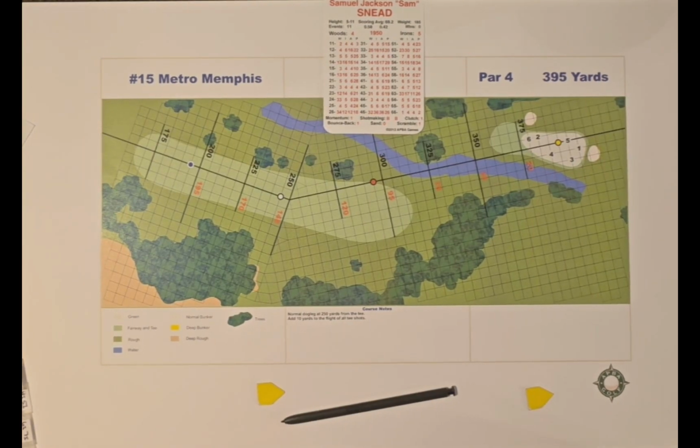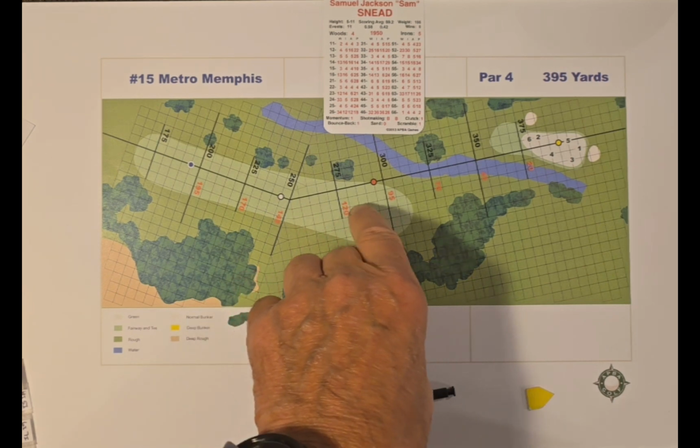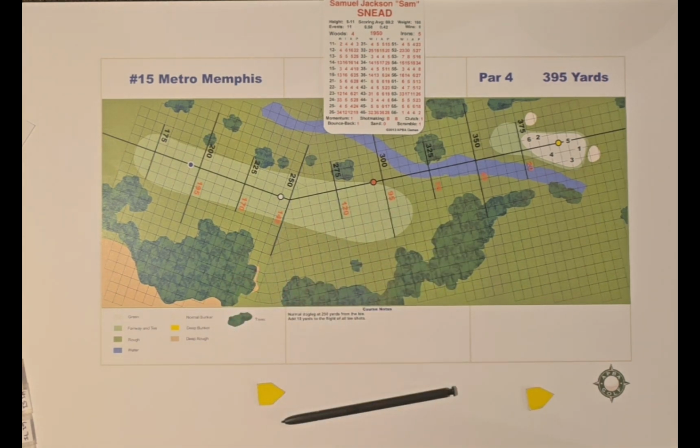Here we are, hole number 15, par 4, little dog leg to the left. Snead just wants to hit it down the middle and try to go maybe past the dog leg, hit a driver, and hit it out here somewhere. Should be a nice, easy shot.